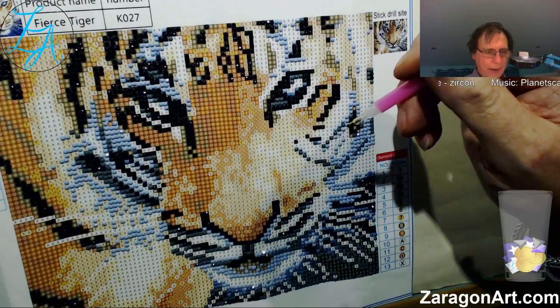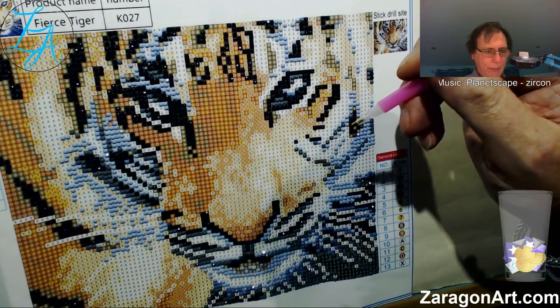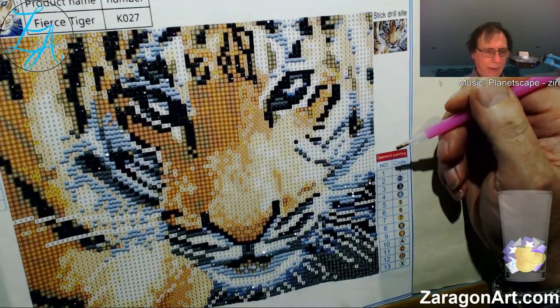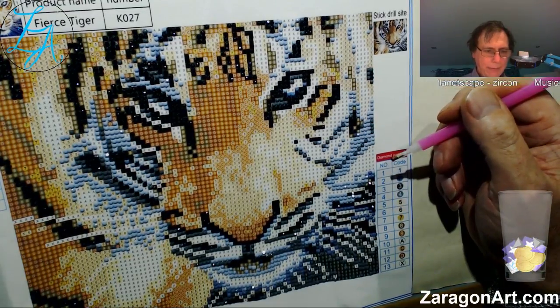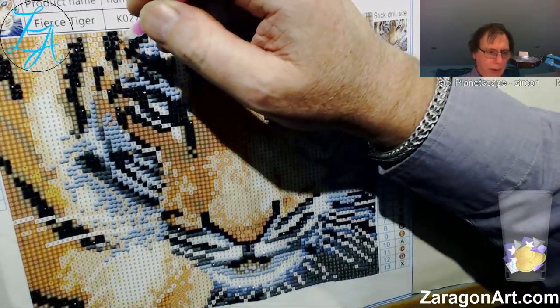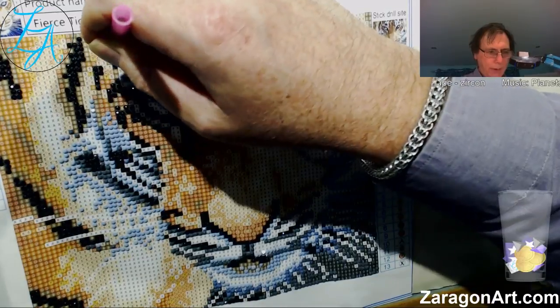I've just picked a black thing up because it had slipped out of place, and I could see where it slipped from when I picked it up, but I can't find it now. Somewhere up there. Oh, there it is. There's a number 3. So.